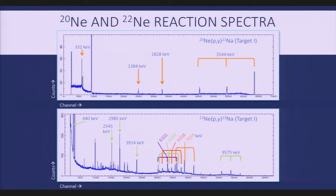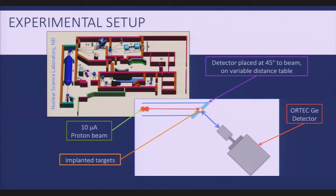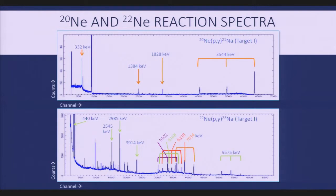However, neon 22, which we've measured the neon 20 relative to, has a lot more lines in it, and some get very confusing in the 6 MeV region. It also has one very strong direct capture line at 9.5 MeV. And this is one of the most important ones because it direct captures into this line and it doesn't have any other feeders that go into it. So this is like a pure line from the reaction, whereas 440 keV goes from 440 to the ground state. So all the other gamma rays feed into this level, this energy level. And so you get a lot of extra analysis involved in this ground state transition.